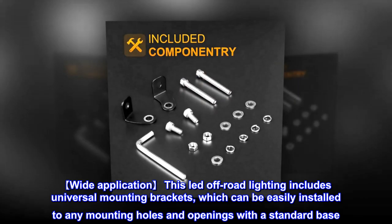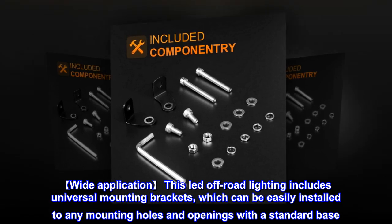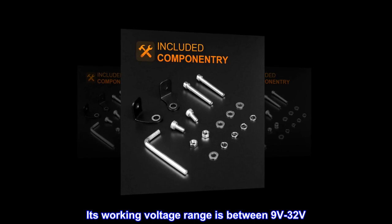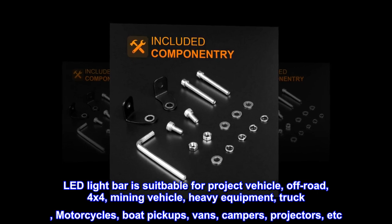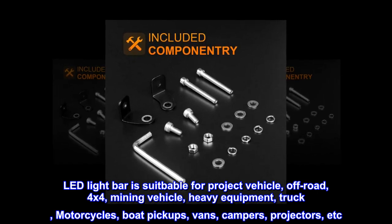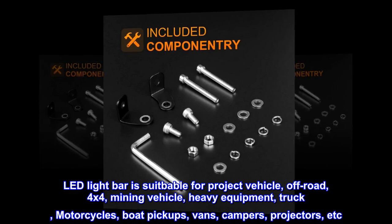Wide application. This LED off-road lighting includes universal mounting brackets, which can be easily installed to any mounting holes and openings with a standard base. Its working voltage range is between 9 volts to 32 volts. LED light bar is suitable for project vehicle, off-road, 4x4, mining vehicle, heavy equipment, truck, motorcycles, boat, pickups, vans, campers, projectors, etc.